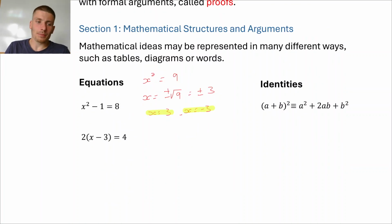The equation below is only going to have one solution. We could expand the brackets or manipulate this how you wanted to, but the solution here is going to be 5, because 5 take away 3 is 2, and 2 times 2 is equal to 4. So in this equation, the only solution is x being equal to 5. So the book is just saying here, just be careful. With an equation, there could be more than one solution, or there could be one solution. So it's just being familiar with that.